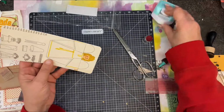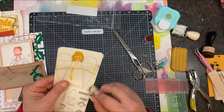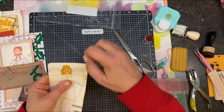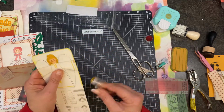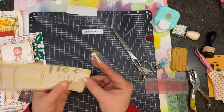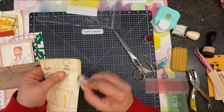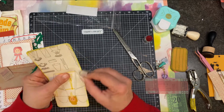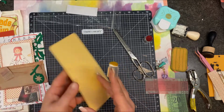I don't know. Let's see. I think I just used some mustard seed yesterday. So perhaps there's still some juice on it. And there is. I'm trying to use more colors instead of just my walnut stain. And I mean, if you got them, you should use them. There we go.